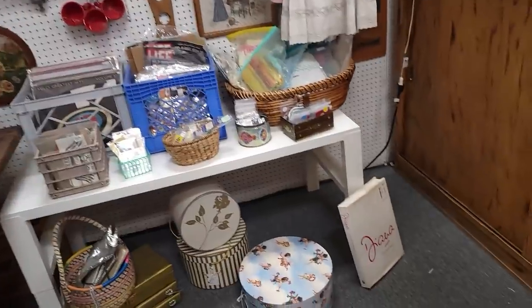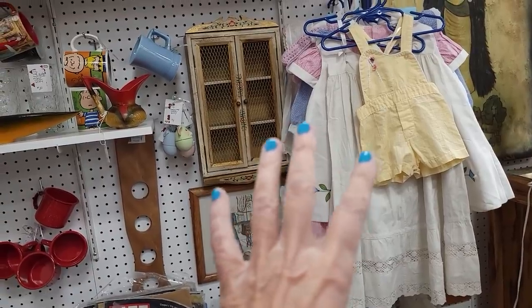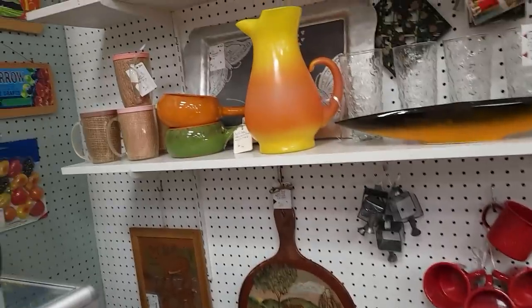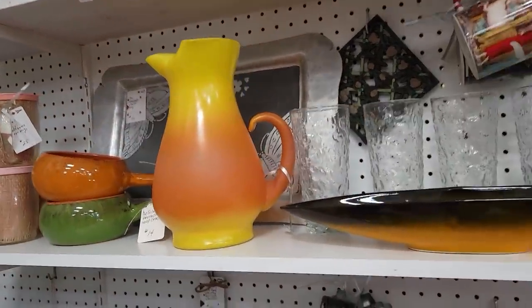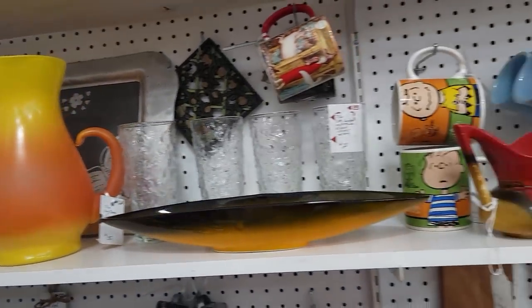Come around the corner here. She's got some baby clothes, could be used for doll clothes. Some records. Cool Blendo pitcher there. Let's see what she's got on that. 35 on the Blendo. 35 on the Blendo.